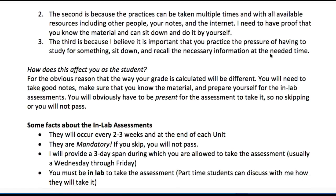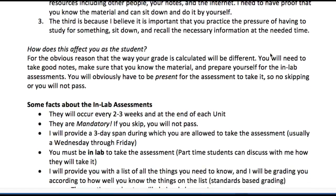The third is because I believe it's important that you practice the pressure of having to sit down and study for something that's coming up, and then come in and recall that necessary information at the needed time. It's important to practice test taking because you're going to have to take tests in your life, including the SAT and things like that as you move forward.